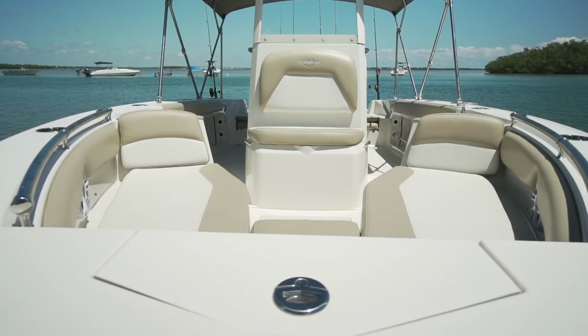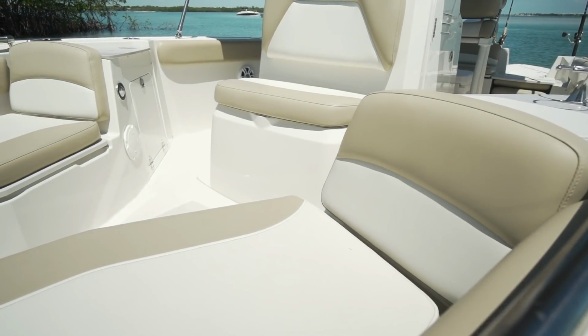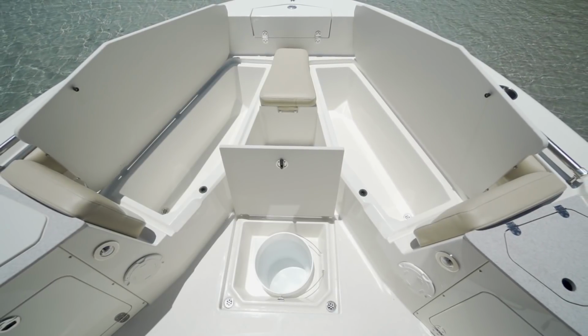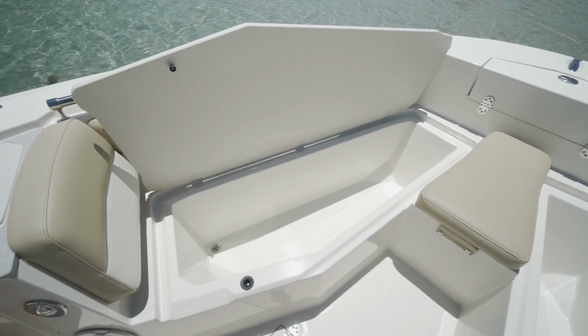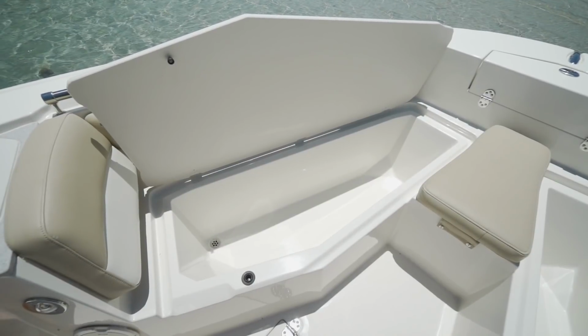Not only do you have room for 2 people to lay out with backrests, under each seat is 114 quart storage. And if you don't want to use it for storage, they're actually insulated, so you have a fish box as well. What really impressed me today was the 2 separate stations behind the bow seating.